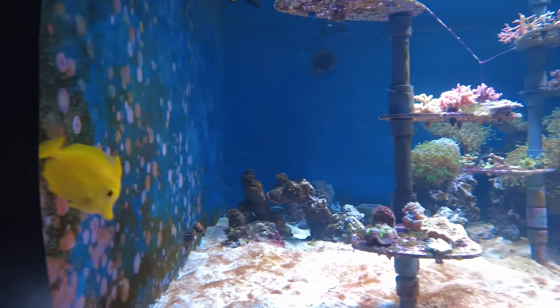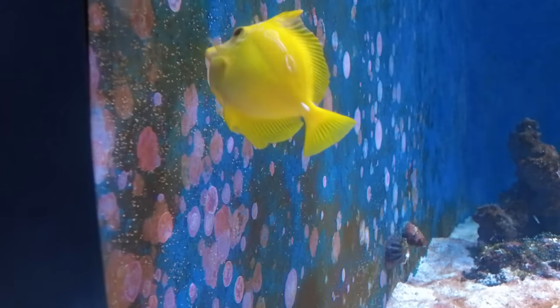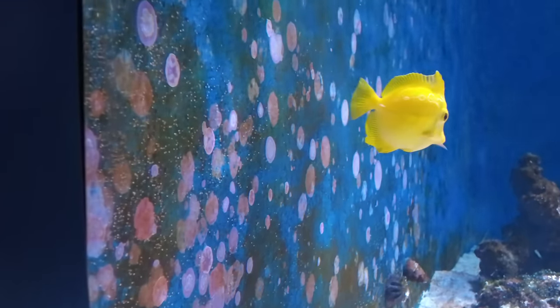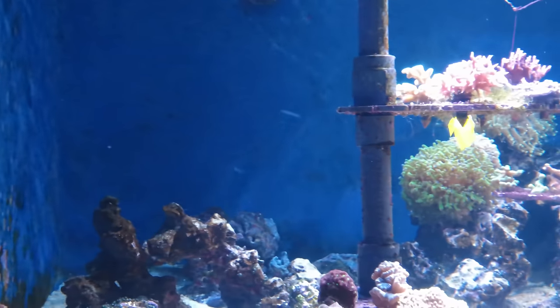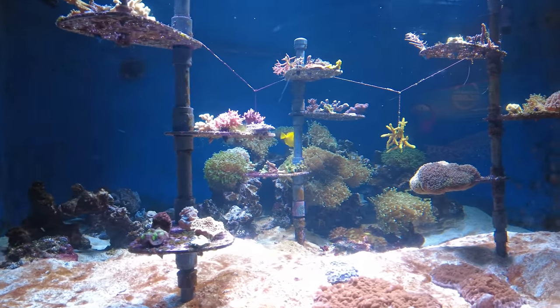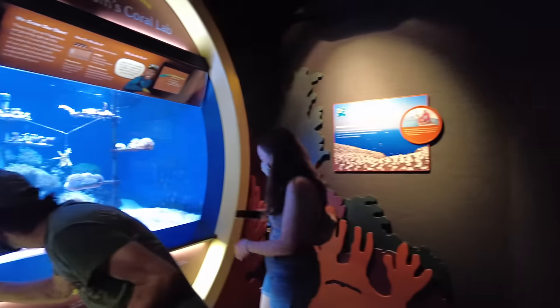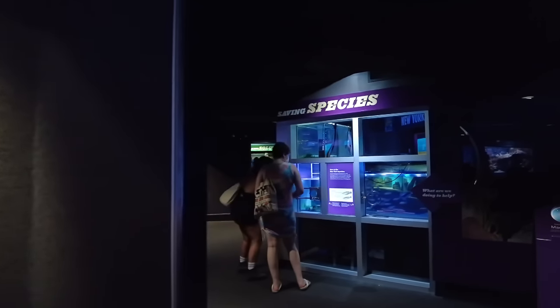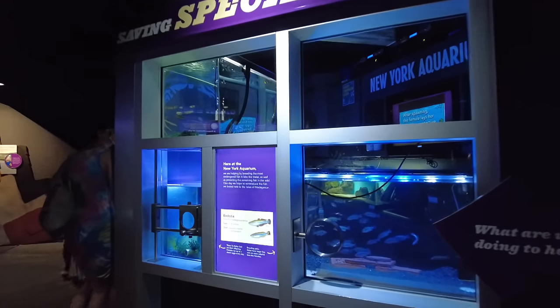Oh, look at this yellow one. Are you looking it up? He got one of the best places, like without any fish. I did not expect to see that. Yeah. No, the gardenias are so cute. Maybe they are gardenias, I don't know. This is awesome. Okay. What's that?